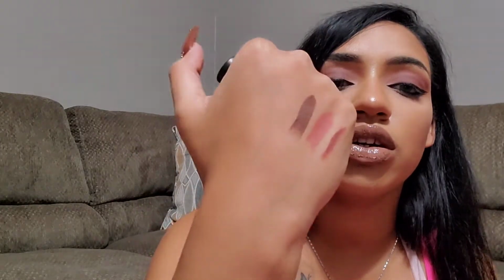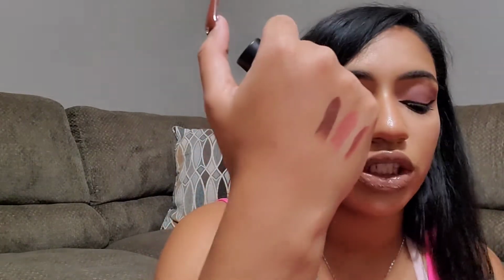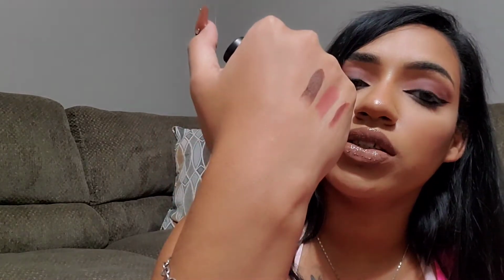Oh, these don't feel matte. They feel really creamy, but that is the shade Downtown Beauty, which is a really pretty brown, which again kind of matches my nails.